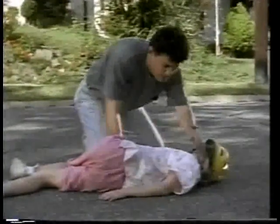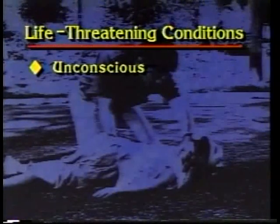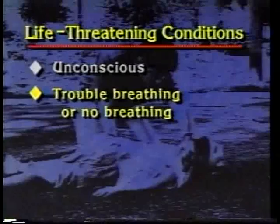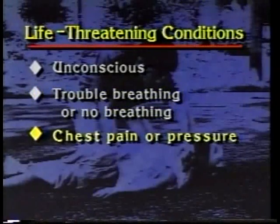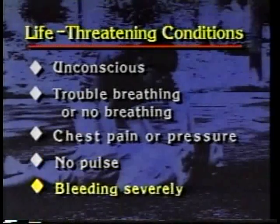Check first for life-threatening conditions. Life-threatening conditions include a victim who is unconscious, has trouble breathing or is not breathing, has pain or pressure in the chest, has no pulse, or is bleeding severely.